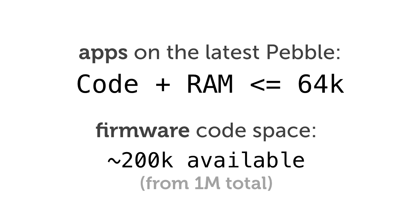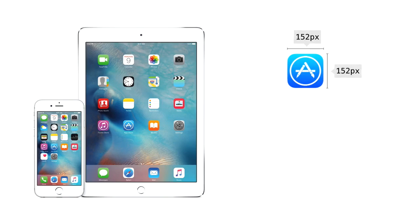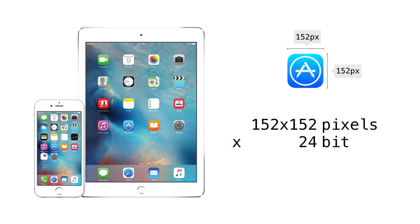Does everybody know how much 64 kilobytes is? So I tried to find a good analogy. An iPad's app icon is 152 pixels, and if you only store 3 bytes per pixel, although they have alpha transparency technically, it's already exceeding these 64K.